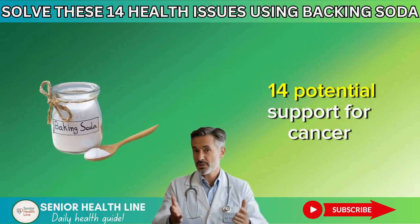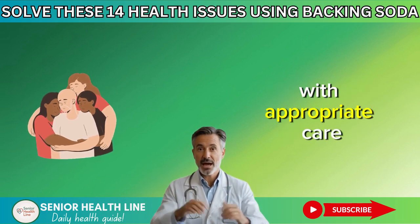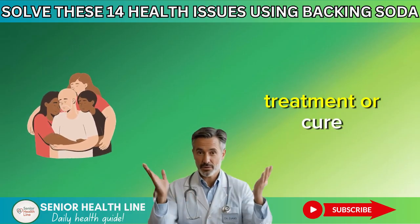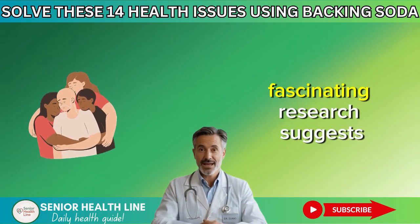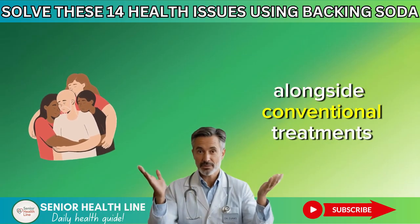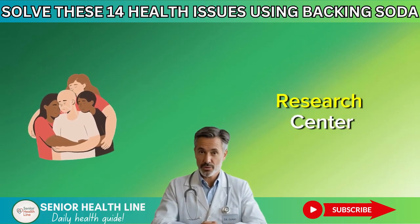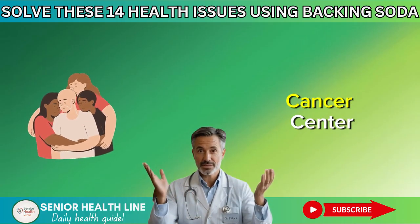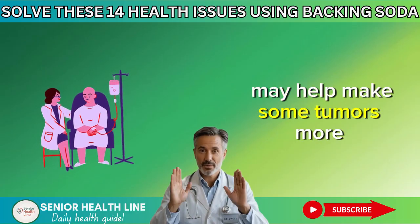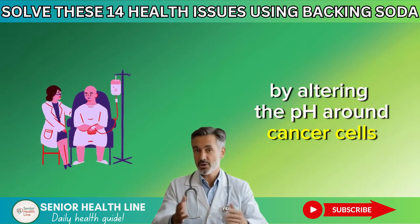14. Potential support for cancer treatment. I want to approach this topic with appropriate care and emphasize that baking soda is not a cancer treatment or cure on its own. However, fascinating research suggests it may have a supportive role alongside conventional treatments in some cases. Scientists at the Ludwig Cancer Research Center and the University of Arizona Cancer Center have discovered that sodium bicarbonate may help make some tumors more responsive to treatment by altering the pH around cancer cells.